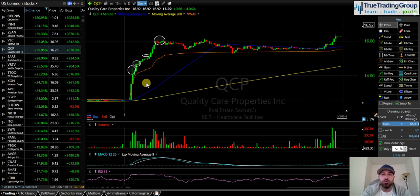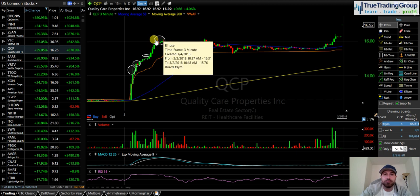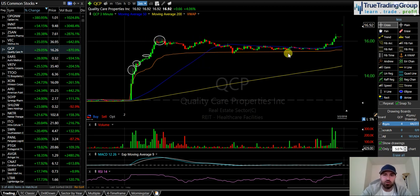What you look for then, guys, in this case with QCP, is that you expect that initial morning high to be your first level of resistance. So now later on, the stock approaches that level. There are certain patterns, okay, that we look for during the day, like a double bottom gap up type pattern, where your target on the trade is going to be the high of the day. So it's important that you can identify where that initial morning high is.